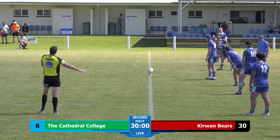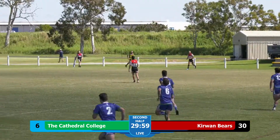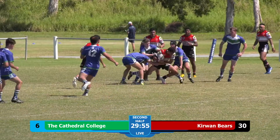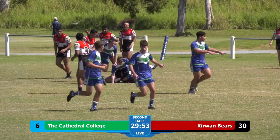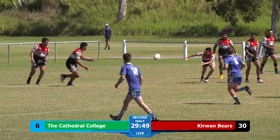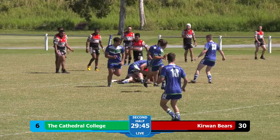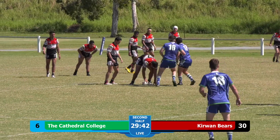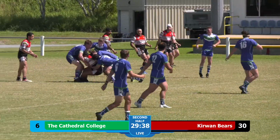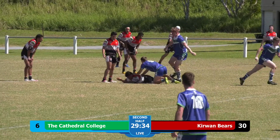Well, as Ben Geiger in the blue headgear lifts it nice and high. Here we go. These Kirwan Bears get tackled 20 metres out from their own try line. Played back. And this is the 10 and Smith. Smith plays it. Just swapping sides here, tic-tacking up the field. This is strong defence here from TCC.